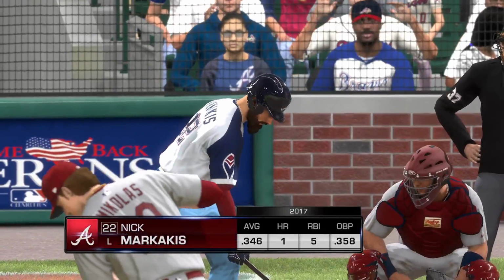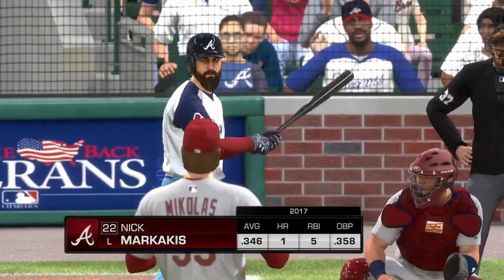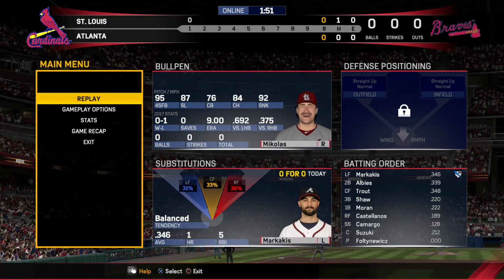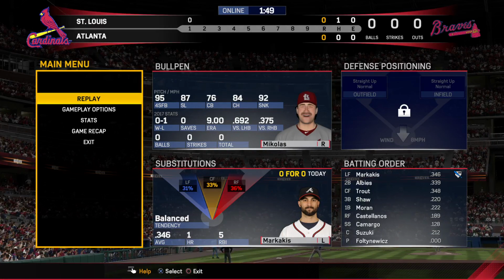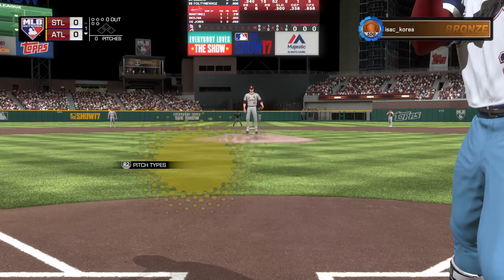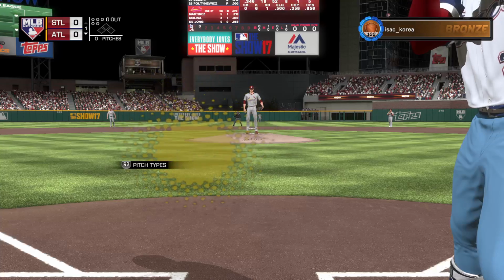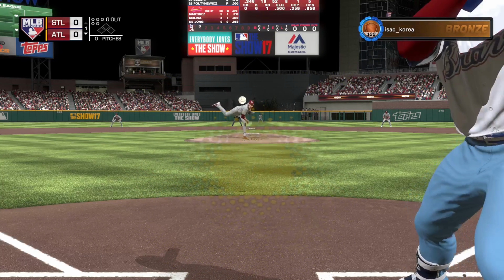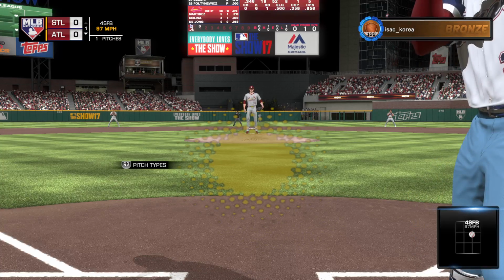Ready now, Nick Markakis. He'll lead things off here in the bottom half of the first. Left fielder, Nick Markakis. And he lays off a pitch in there for the first strike.